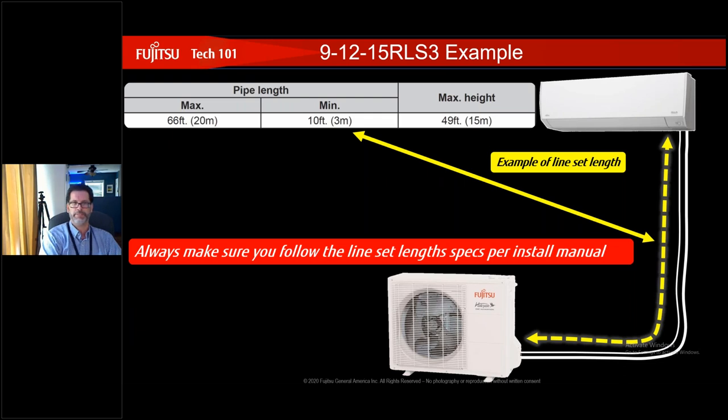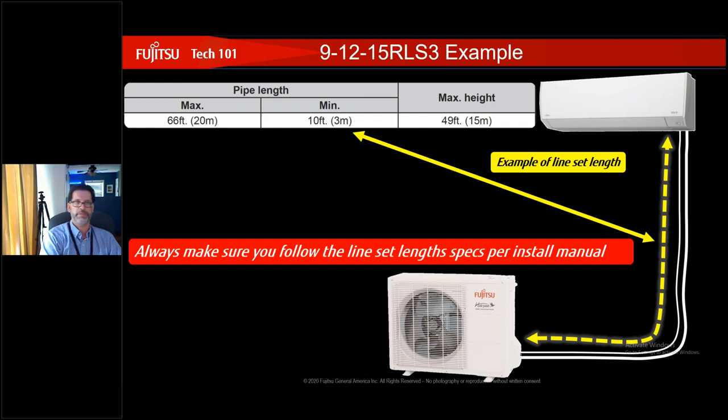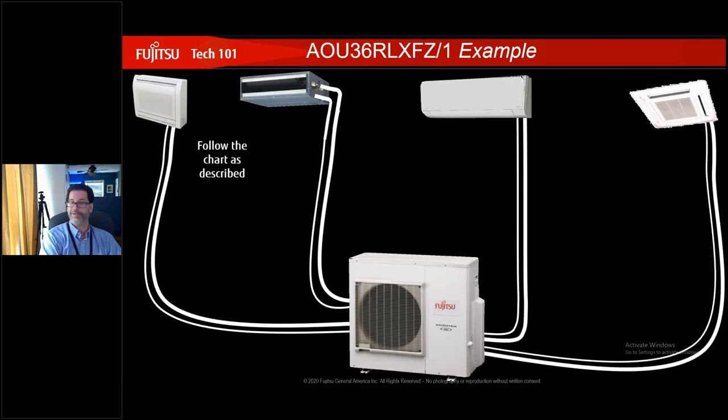Understand there's a maximum, and there is an elevation height difference too, all right? And that's just for singles. It gets a little funkier when you do a multiple. Because remember what I was saying before, I can tell you, oh, the minimum is 10. Well, over here, it changes.